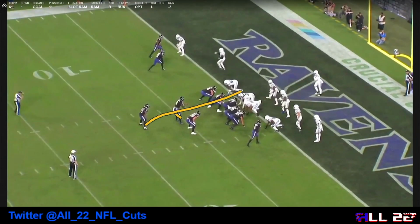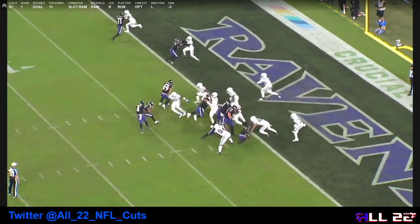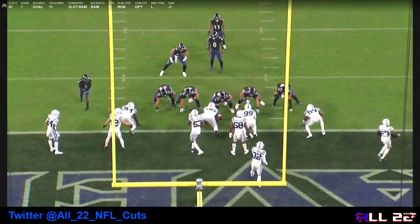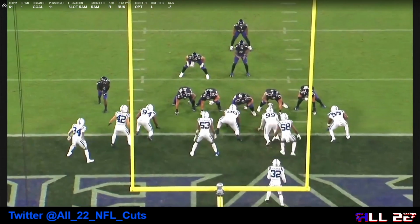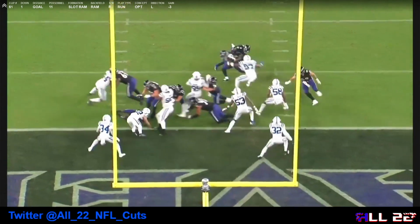He opens this way. Freeman comes downhill. They're reading this D end right here, and Andrews is going to read him and then go outside. I think Andrews is reading this as a keep read for Lamar. And the DN does the same thing that Crosby did. I think he's going to go downhill, like he's going to take the dive and then run right at Lamar. He's trying to make it difficult on Lamar by stepping downhill initially, making Lamar think, oh, I should give this football, and then running at the quarterback.